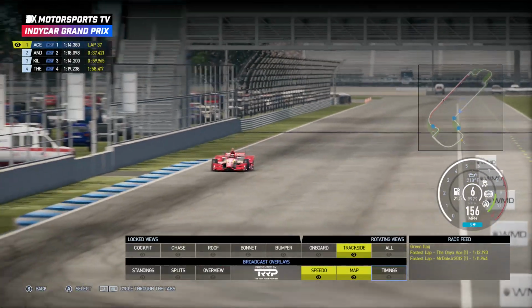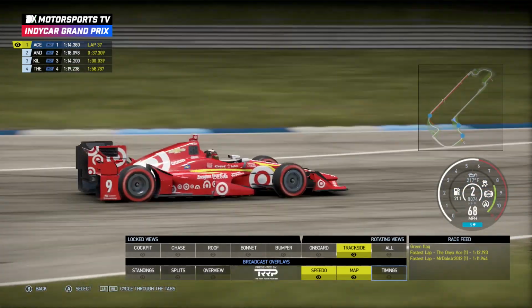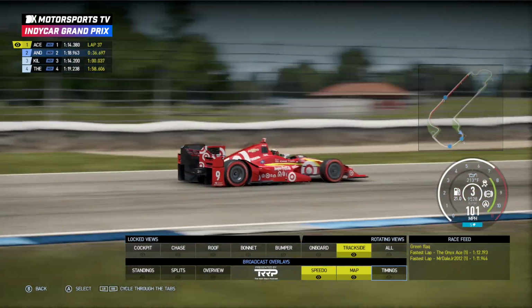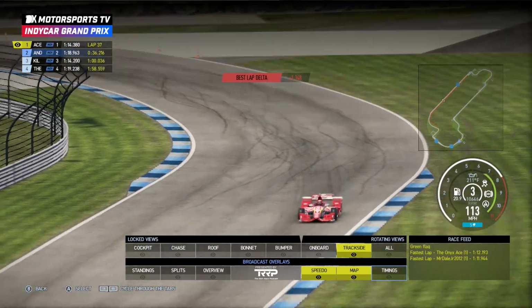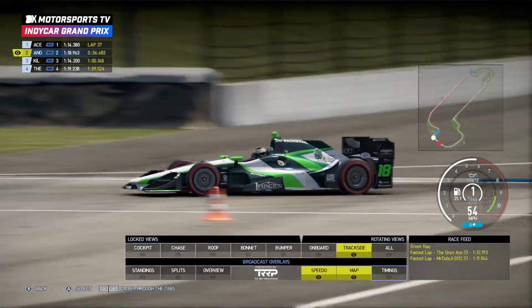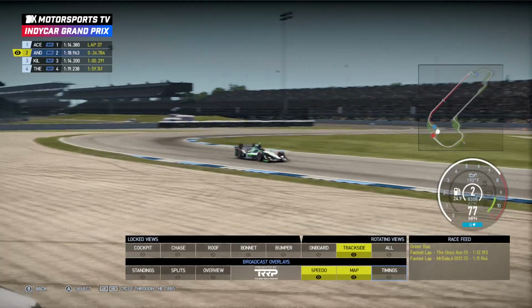And that's going to give the leader, the Onyx Ace, even more time in the bank, so that even if he has to come down pit road to get a splash, he's going to have some time in the bank. And if Andrew That's Racing makes another mistake, that's basically going to kill his chances of winning.